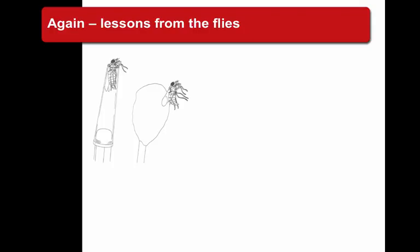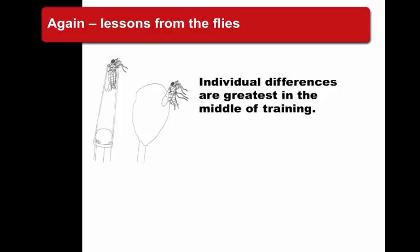So I go back to the flies. I bring my research in the lab. It took 20 years to get there, but I did do it. And what do we know about flies? One is that when I have flies, the individual differences in the flies are greatest in the middle of the training. At the start of the training, all flies are pretty stupid. They can't do it. I won't say our students are stupid, but at the beginning of the course, especially in an upper level course, they're all going to pretty much have the same level of knowledge.